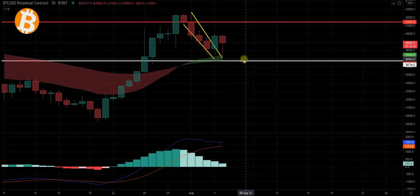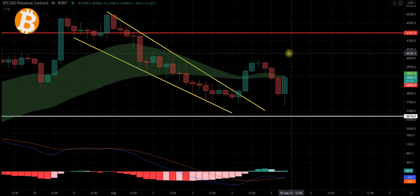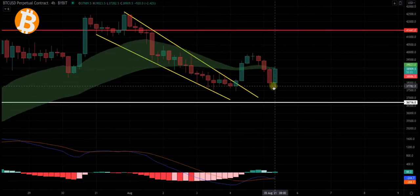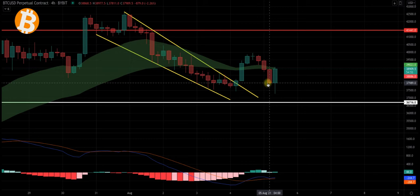So overall, this to me looks like just a throwback, and we should resume moving back towards the resistance line of 41,500. As you recall, the target of this breakout from this falling wedge is this line up here. So if we can at least get back up to this level, we will have completed this chart pattern.